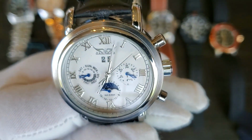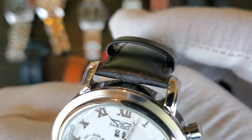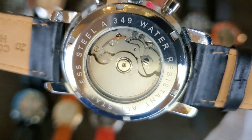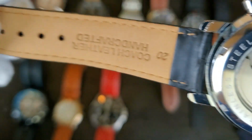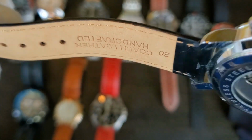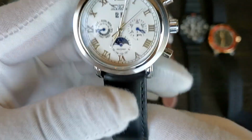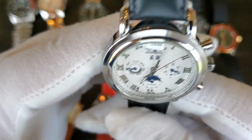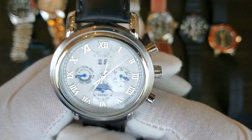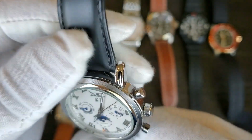But this is a good watch, man. I never thought this watch was gonna last as long as it did. I spent $35 on this watch 3 years ago. I got an aftermarket strap off Amazon for maybe $15 or $20. So changing the strap made this watch look a lot better. This could be like a good dress watch right here for only $35. Good looking watch.